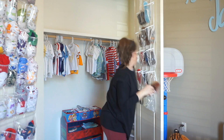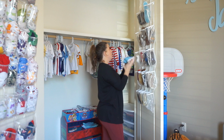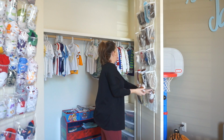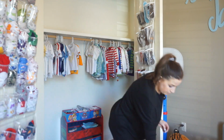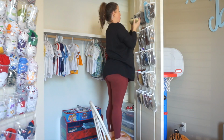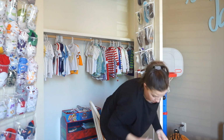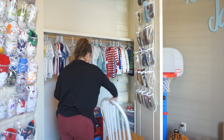Next, I went through and I reorganized all of his shoes. I love using these clear over-the-door organizers while his feet are still small enough to where his shoes actually fit into them. I feel like it saves so much room. So I put all of the shoes he doesn't really wear on a daily basis in there, and then I put his school shoes that he wears every single day in an area that is easier for him to access, so he can be responsible for getting his own shoes every morning and putting them up every afternoon.